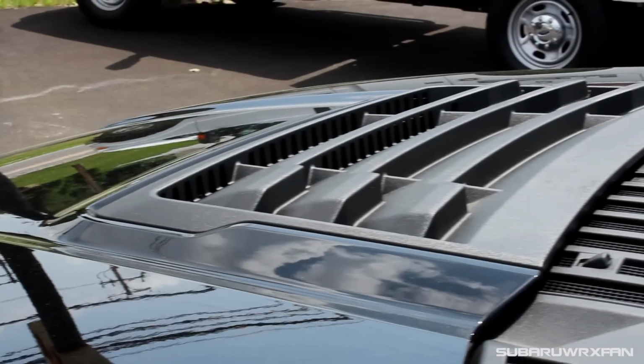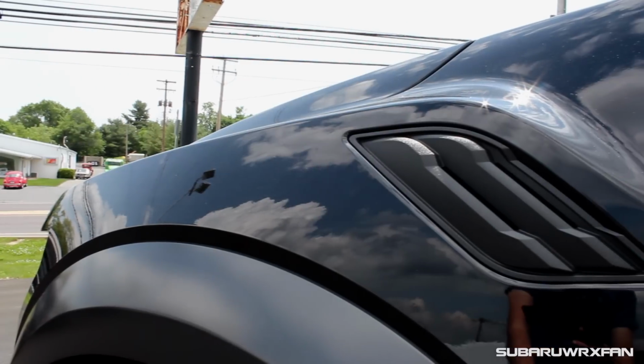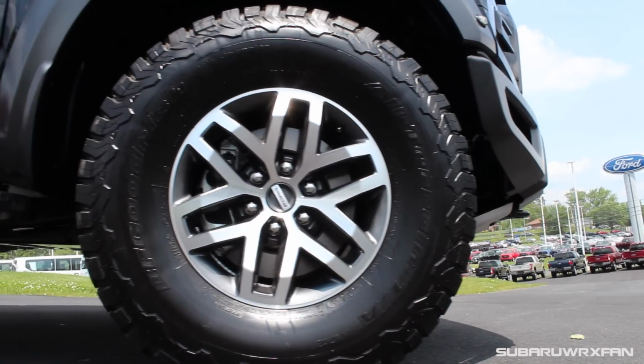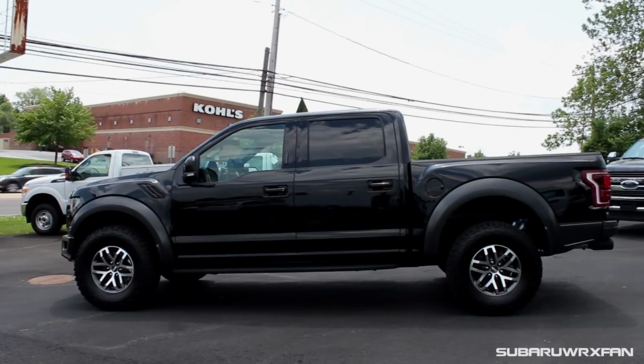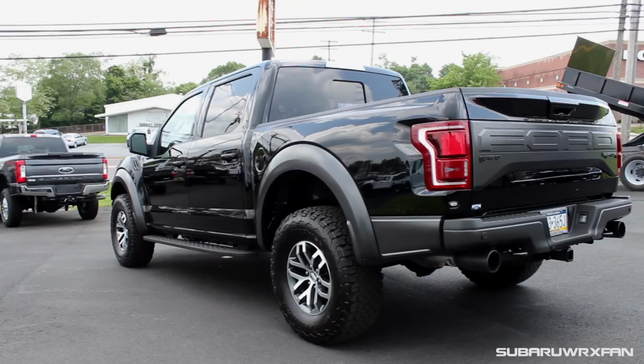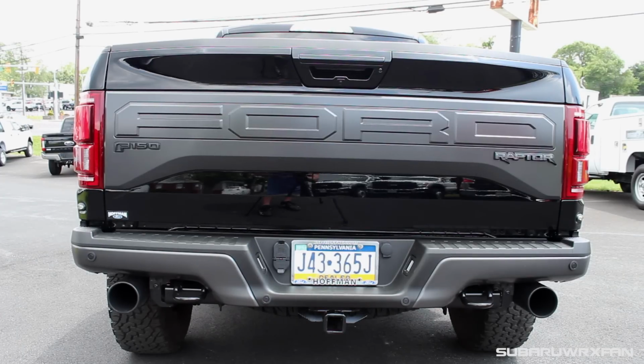I mean, the hood has these vents in it that spike up, and you have additional spiky vents over here on the fenders. These massive all-terrain tires as well, of course, BF Goodrich's, and then in the back there, again more fender flares, more aggression. You have the big bold Ford there on the back. And it just looks awesome.